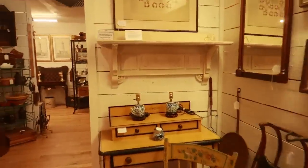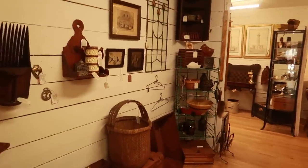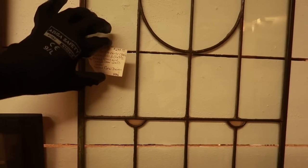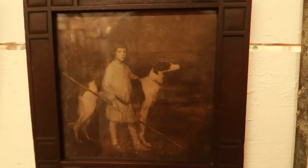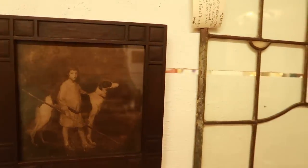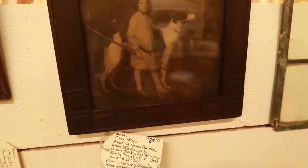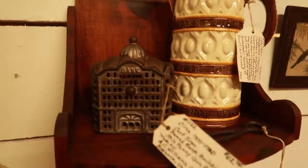This is a sweet little desk. Oh, I like this bit of glass. Oh, again, see, it's not inexpensive to buy this glass, $2.95. Now that is a darling little etching, just because I love anything with animals in, and that's a borzoi, which is a dog I've always dreamed of owning. $85, it's a hand-carved wood frame. It's really adorable. It might be a hand etching. Oh, and I love little things. Look at this little bank.